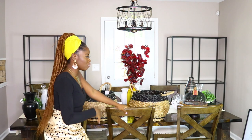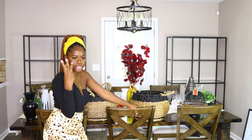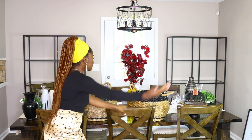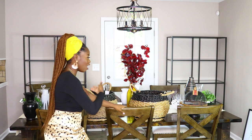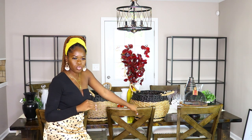So I went to my local Ross, Target, Marshalls, At Home, and HomeGoods store, and I got all of these decorating pieces or tchotchkes from these different stores, and you just never know what you're gonna find at each store. Be open-minded and also be careful, know exactly what you want so you don't end up buying a whole bunch of stuff.